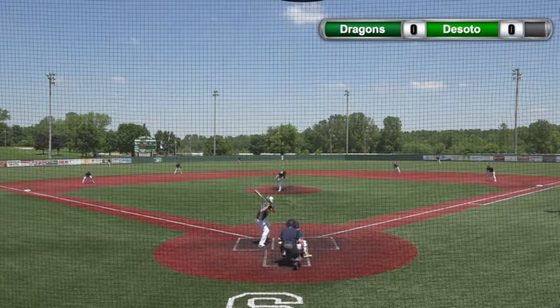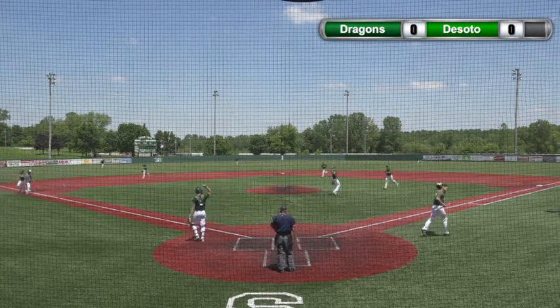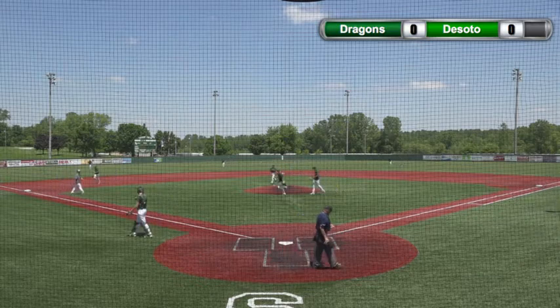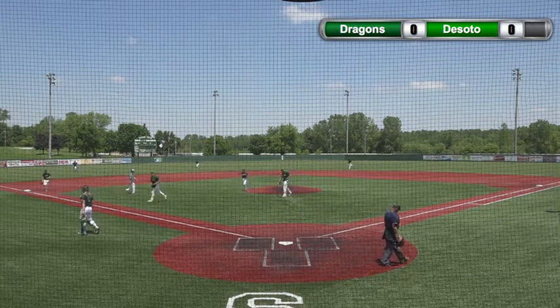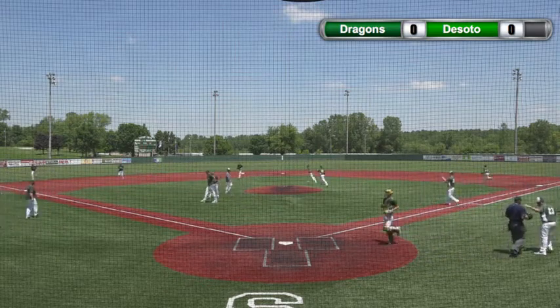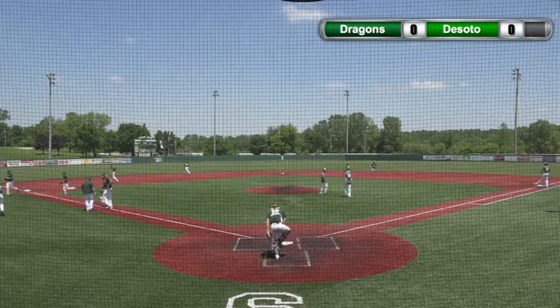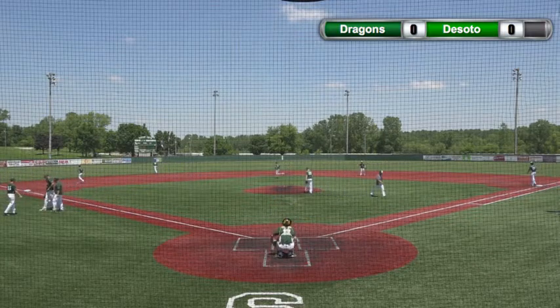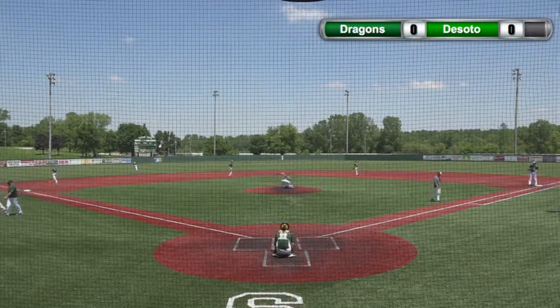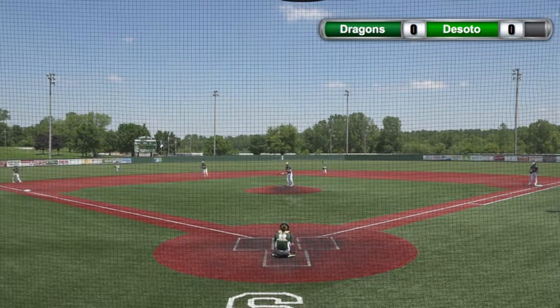Go listen to them. Strike three, Dalton Giesler swings and misses that one for the third out of the inning. So 1, 2, 3 are the Dragons here in the bottom of the fourth. There were 2 strikeouts, so that makes 3 total for the Dragons. And another quick inning by Theis, as he had 12 pitches. Gives him a total of 56.